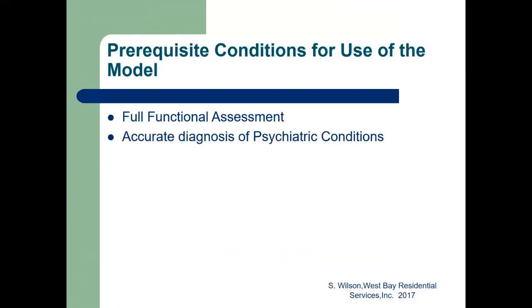At the same time, if the person is exhibiting symptoms of a psychiatric disorder, we also want to have an accurate diagnosis of psychiatric conditions, and I'm lucky enough that I have developed some really close working relationships with some really amazing psychiatrists. And we collaborate really, really well to integrate our treatment plans together.